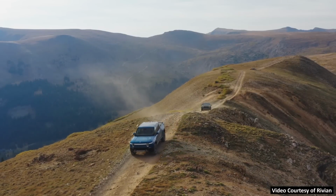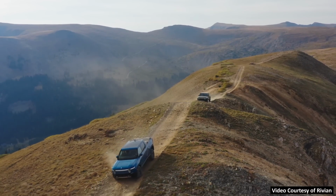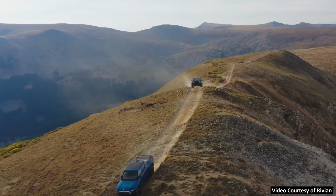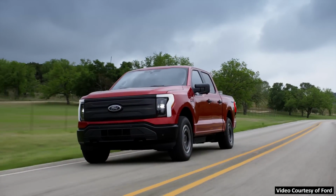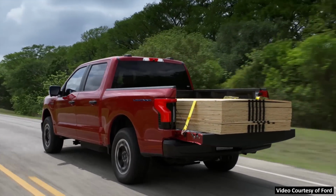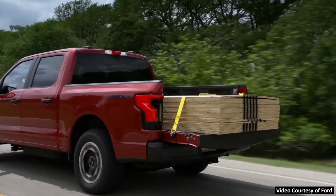I believe a case can be made for each of these trucks depending on how you want to use it. In my opinion, if you're looking for the best outdoor adventure truck or daily driver truck, the Rivian R1T would be my choice for that category. However, if you're looking for the best work truck and plan to use this truck for a lot of towing, my choice for that use case would be the F-150 Lightning.